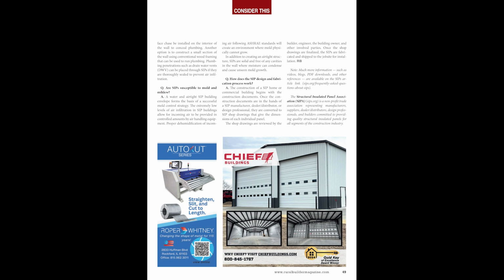Question: are SIPs susceptible to mold and mildew? Answer: a water and airtight SIP building envelope forms the basis of a successful mold control strategy. The extremely low levels of air infiltration in SIP buildings allow for incoming air to be provided in controlled amounts by air handling equipment. Proper dehumidification of incoming air following ASHRAE standards will create an environment where mold physically cannot grow. In addition to creating an airtight structure, SIPs are solid and free of any cavities in the wall where moisture can condense and cause unseen mold growth.